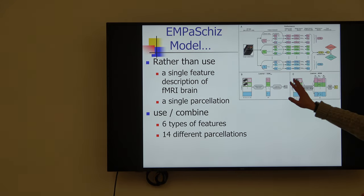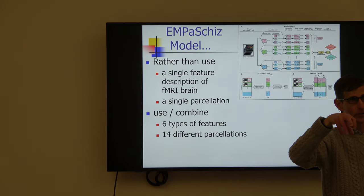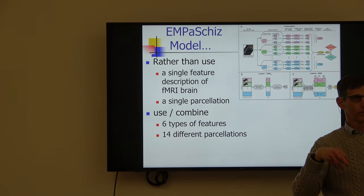So there are yet other tricks we use. You're a neurologist, right? So you know about parcellation of the brain. No, I'm only in first year.